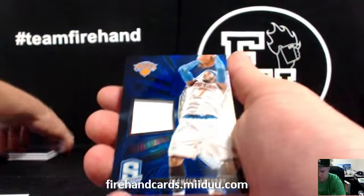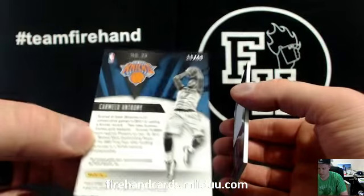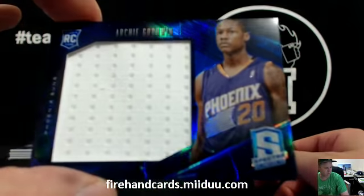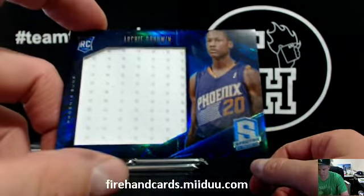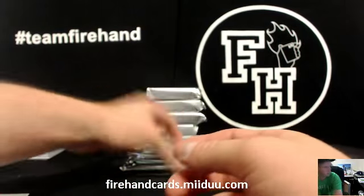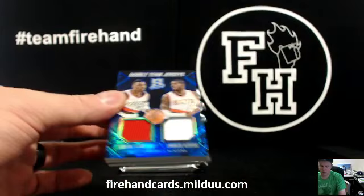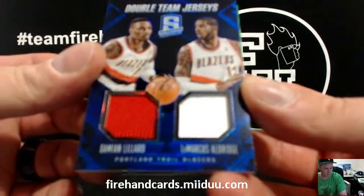We got Carmelo Anthony for the Knicks and Boba Pat, 30 of 49. And for the Suns, Archie Goodwin, Jumbo, for Dr. Phil, 74 of 75. Double jersey, Damian Lillard, and LaMarcus Aldridge for the Blazers and D&H Martin.